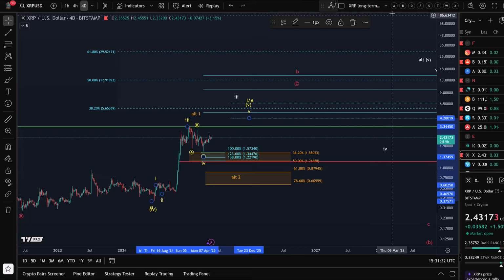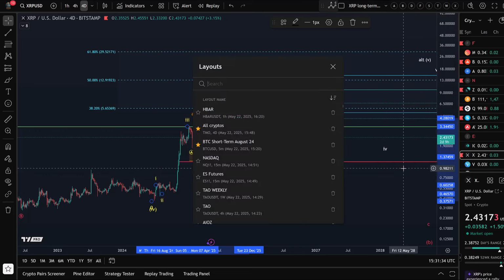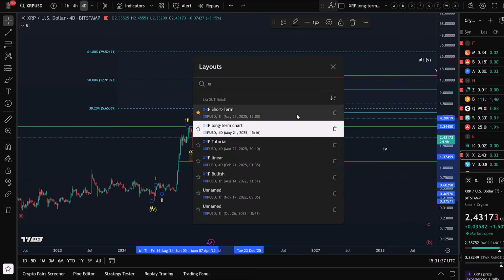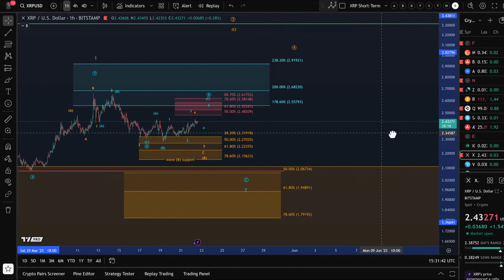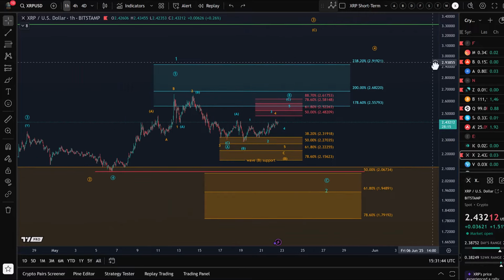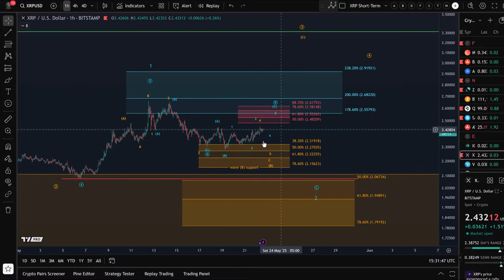Now, let us also take a look at the XRP short-term chart, because this is what a lot of you are interested in. And currently, what I'm tracking here, I'm going to zoom in straight away. If you watched previous videos, then you know the overall context. We're tracking a micro support area and a micro resistance area, and you can see that as a range, really. We have micro support between $2.15 and $2.31, and we have micro resistance between $2.48 and $2.61.